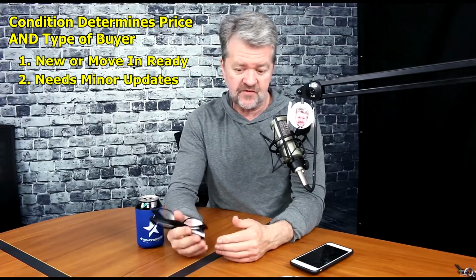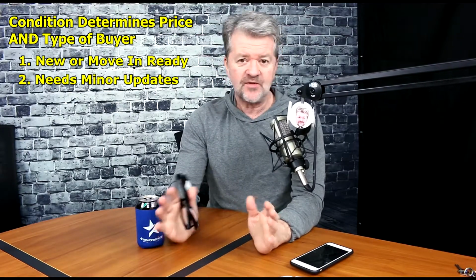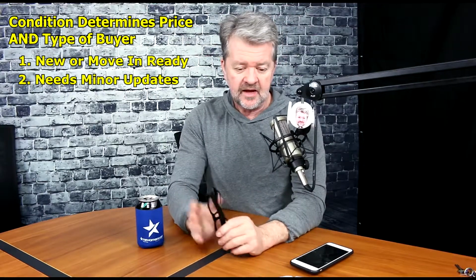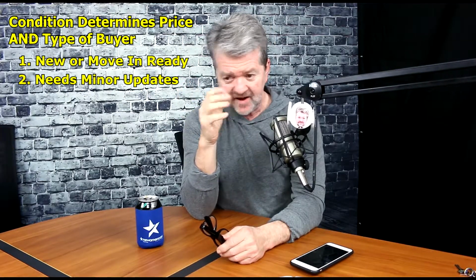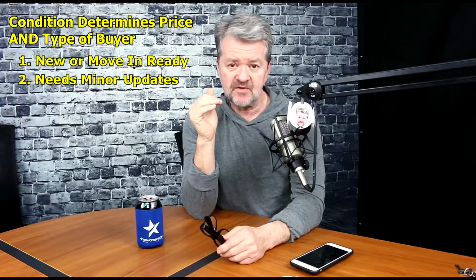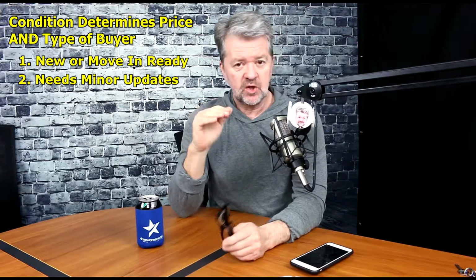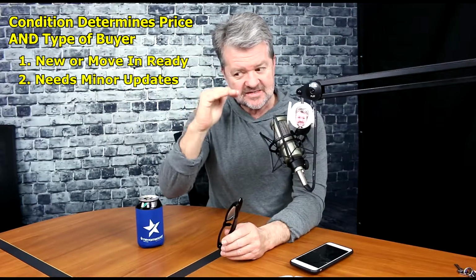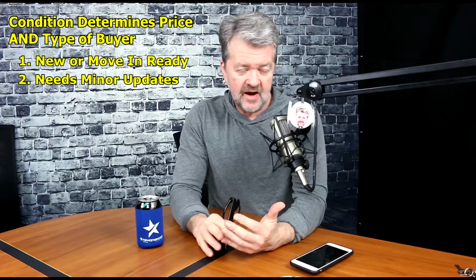Maybe they're just cosmetic fixes, maybe paint, maybe some flooring, minor upgrades, nothing major. We're not talking renovation here. You know, maybe the house is a few years old and the paint colors are no longer in style. Well, paint and flooring is relatively easy and relatively inexpensive, and you typically will get that back. But if your home needs an update, needs a facelift, you are going to have to ratchet the price down to attract that market.